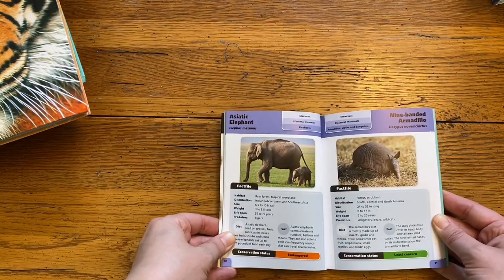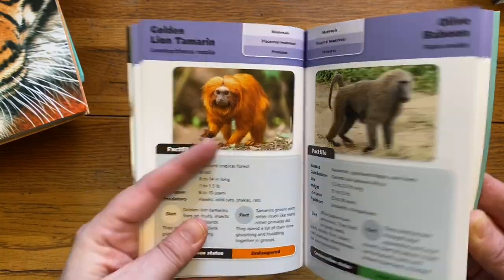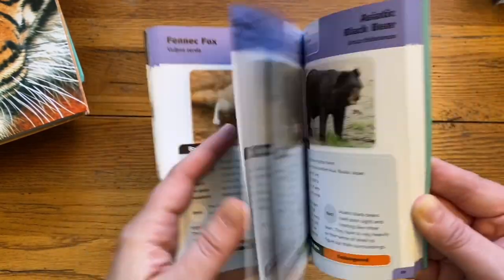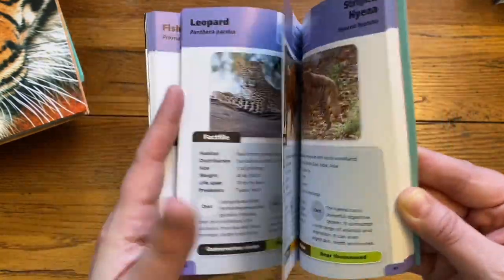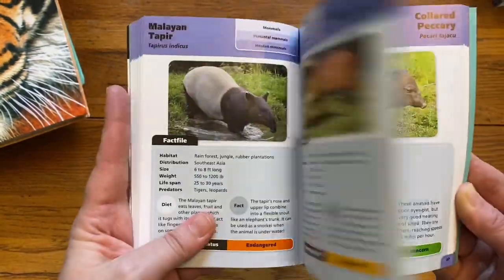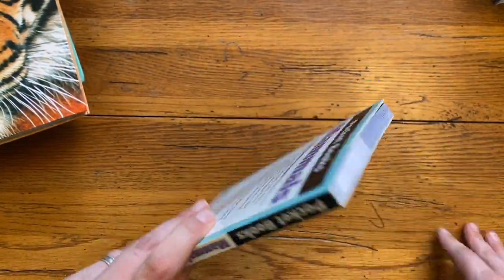But it's just got information about a bunch of different mammals. So I think these are really cool books and I think my kids are going to enjoy them, and I'm going to end up purchasing more of these, but I just wanted to get one to start with. So if you have animal lover kids, I think these books are great, and I just love that they're small and inexpensive.